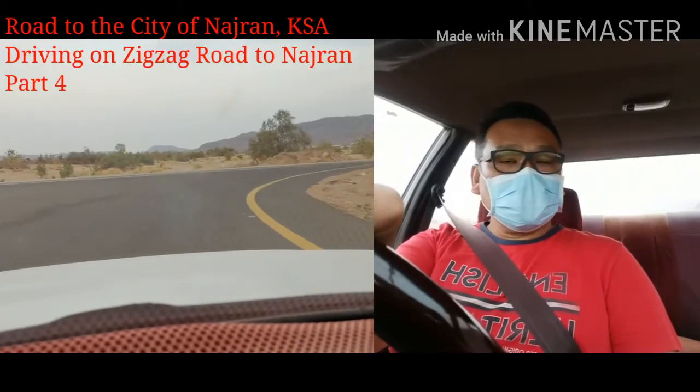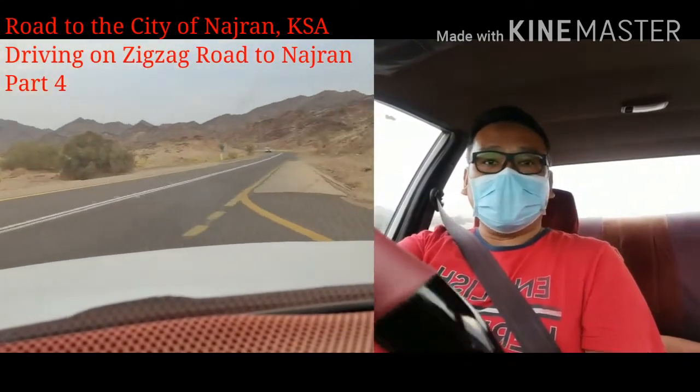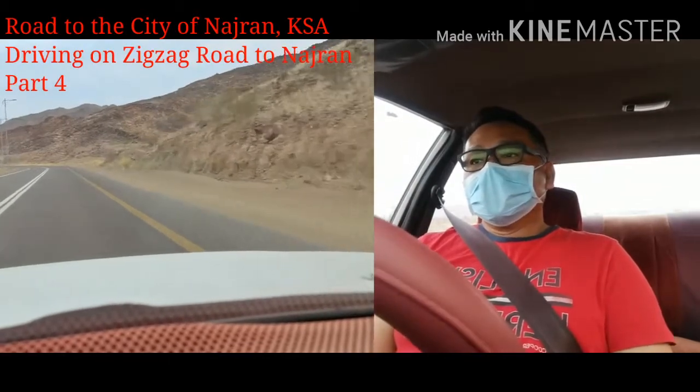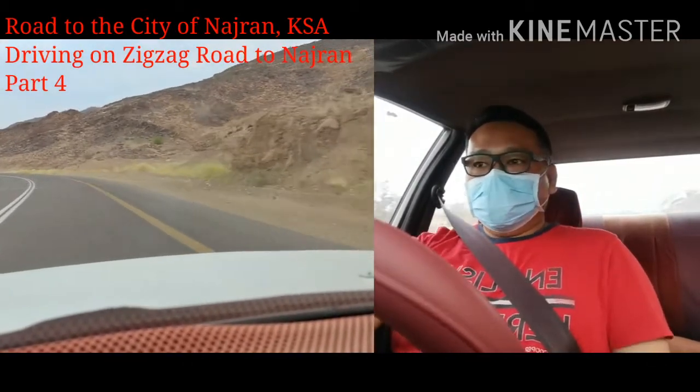Just pass through Muntaseer area. We are approaching the shortcut in Zigzag. Indicate Zigzag Road. It's shorter.